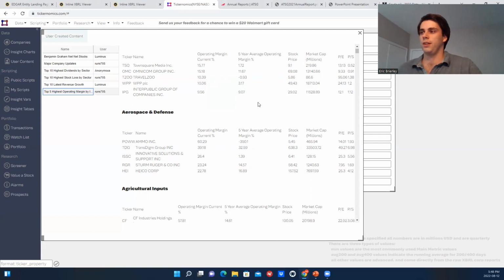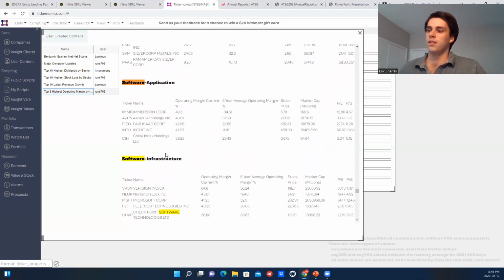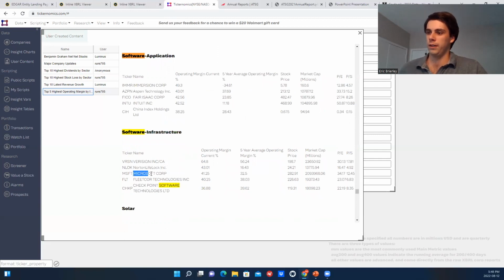And the user of the website also created other items here. So you can see there's the 5-year average. So you can tell if it's just one really strong year or if on average, they've been doing a similar level of profit margin. You can see the stock price, the market cap, and then also some valuation metrics like price to earnings and price to sales. So say you're interested in software, you can type that in and you can see these two industries, application and infrastructure. So you can see Microsoft, that's a company we all know, that's number 3 on this list. But there's actually companies with higher operating margins. You can see this one here, which actually, if we look at the valuation metrics, it even has a cheaper price to sales and a cheaper PE. Now, there's probably a reason for that. Maybe their growth potential isn't quite as strong as Microsoft. They don't have as entrenched a moat as Microsoft does, but it's a starting point, and you can use this to find companies that maybe other people aren't really looking at.